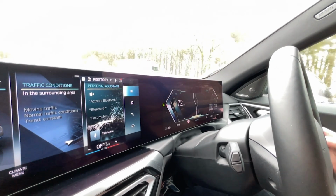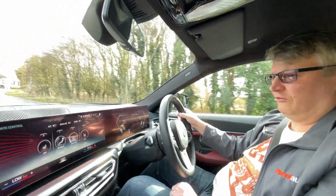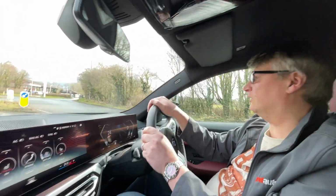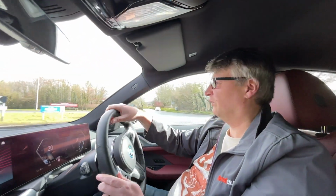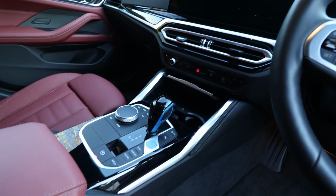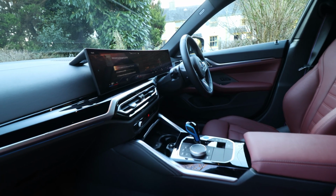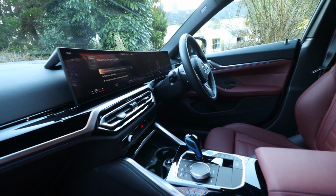Fantastic car to drive. Look at the navigation in the cluster. Everything's nice and straightforward. The thing that is lacking is physical buttons. Okay, that's not strictly true. Like many BMWs, all your buttons are down here. And that's the thing about their audio systems. They may have removed it, decluttered it, but they've still got the functionality here, and that's what matters.